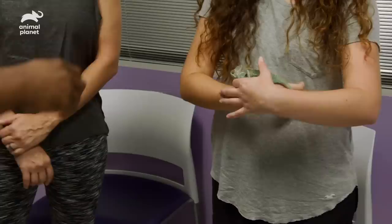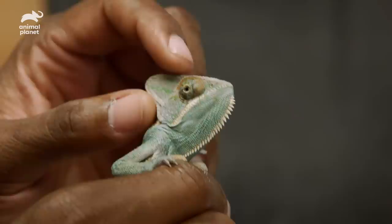It doesn't look like it's impairing him or anything. It's just kind of there. You mind if I hold him? Yeah, thank you. Don't you run from me. His eye actually looks really good. So I'm definitely thinking that it is a possible vitamin A deficiency. I want to see if it's fluid filled.